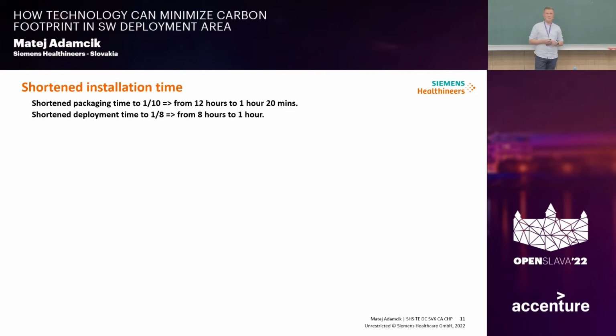What is installation time? It consists of two things, packaging time and deployment time. Packaging time is when we put software together in the factory, and deployment time is when it's delivered to the hospital and installed in a hospital in MR, CT, XP, and other software. We shortened this packaging time to 1/10. In hours, it was from 12 hours to 1 hour 20 minutes, and deployment to 1/8, from 8 hours to 1 hour.